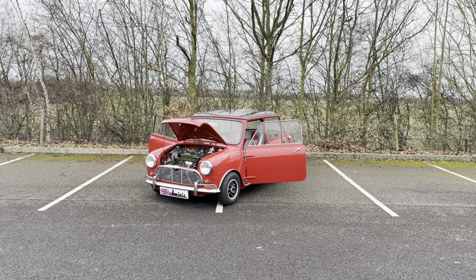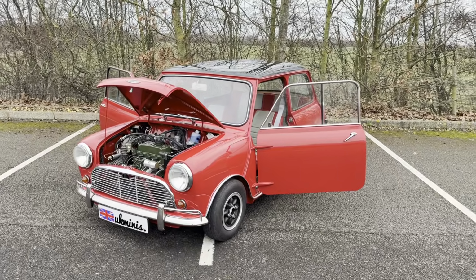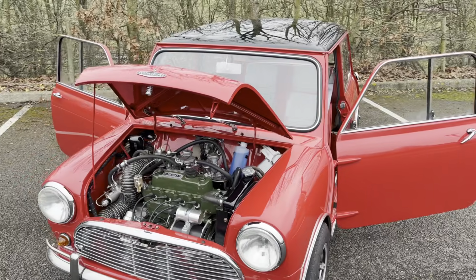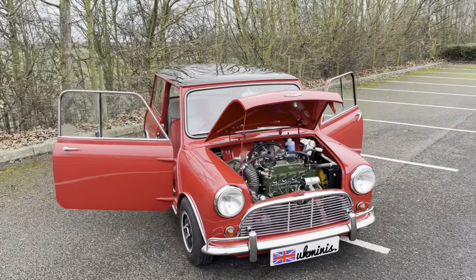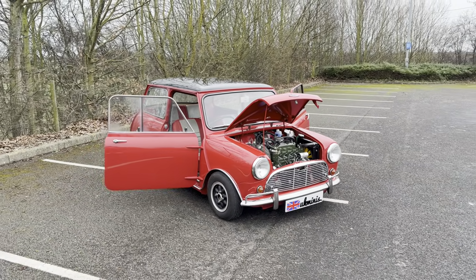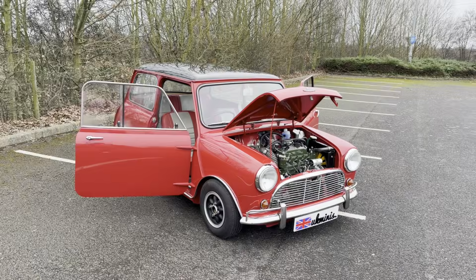A lot of this car is original. It's got all its original floors, sills. It's had a complete new front end, new doors and a new boot, but everything else on this car is original. Obviously painted in stunning Tartan Red with the contrasting black roof. I decided to add the 10-inch rose petals because I absolutely love them and I think they look magnificent with the red and black theme.